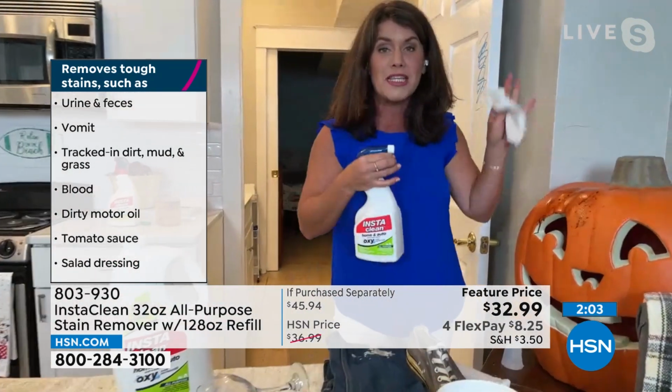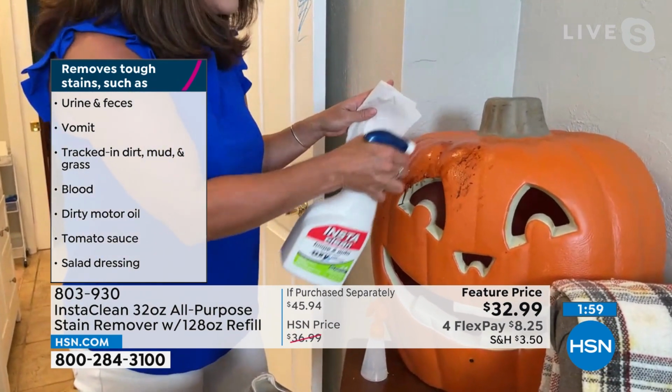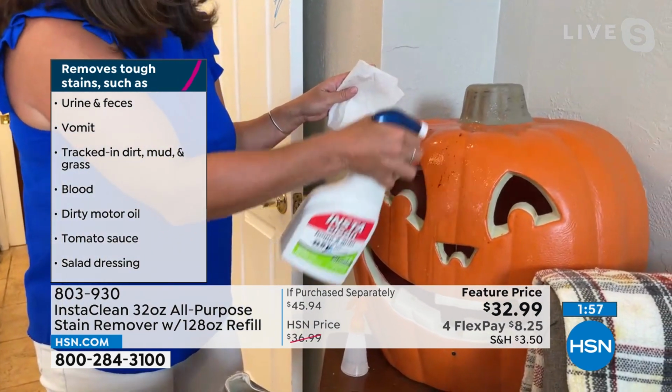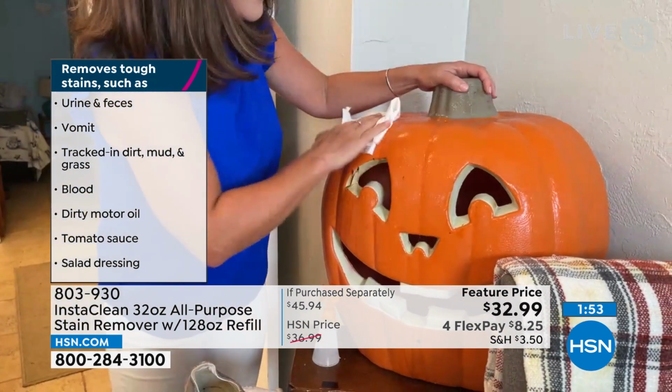And I want to show you this. I was just cleaning out my shed and I couldn't believe it. All of my Halloween stuff fell out of its little tubs. So there was mold on it. There was like roach poop. It was disgusting. So I went ahead and just took the InstaClean.